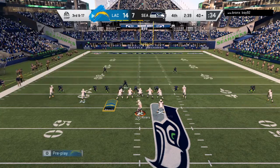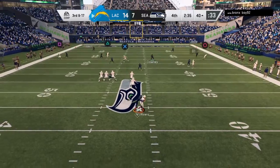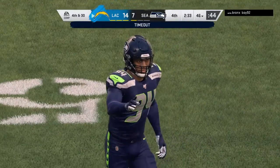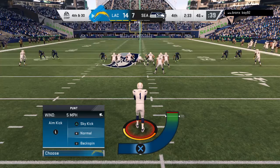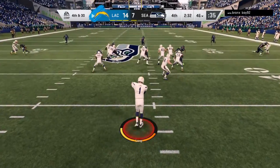Hey, downtown! Rivers. Flush to his right. And the pressure gets to him again. Now the Seahawks call the second of their 3 timeouts. That's going to leave them with just 1 remaining here in this fourth quarter. On is the Chargers punter now. And surprisingly, this is the first punt of the game for either team.